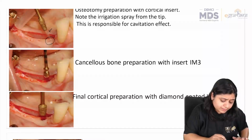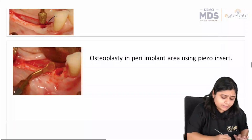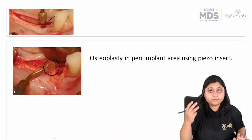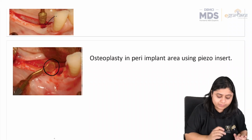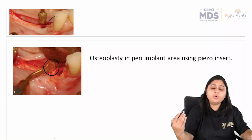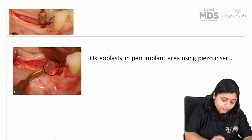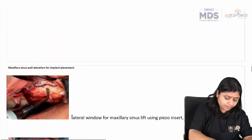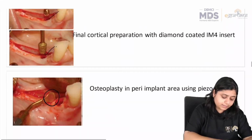Now, these are the different kinds of implant drills that are used. This is the blunt instrument. We studied three classifications: sharp, smooth, and blunt. So this is the blunt instrument. They have rounded ends and they are used to harvest the bone from the area surrounding the implant site. Okay, so this was the implant kit that is used.